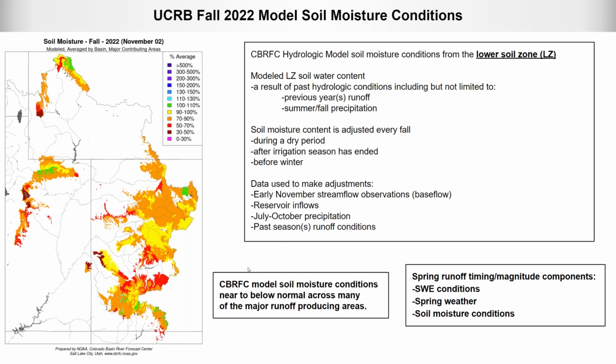A little bit better in some areas compared to last year, a little bit worse off in some areas compared to last year. We did show that in the last couple webinars if you're interested in checking out how our soil moisture conditions in our model have changed since last year. But when it comes to the timing and magnitude of spring runoff, it really comes down to the snowpack or SWE conditions that are out there, how the spring weather plays out when it comes to warm-ups, cool downs, just general pattern, and then these soil moisture conditions do play a role in the spring runoff timing and magnitude.